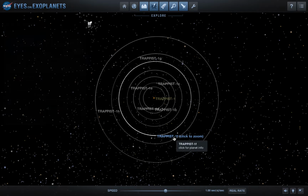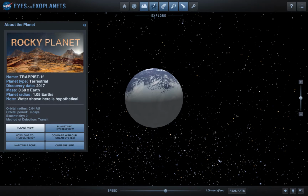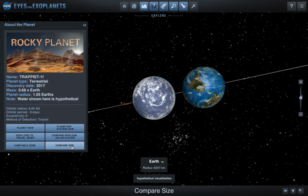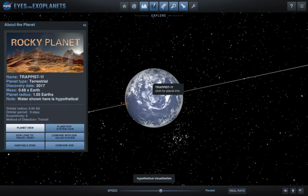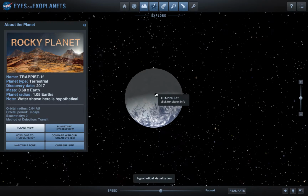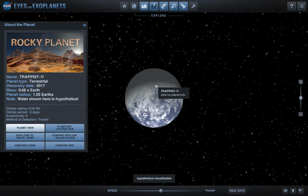Something interesting we can do with Eyes on Exoplanets is that we can zoom in on individual planets. And let's go visit the planet F. First of all, you can compare with the Earth, so you can compare the size, and you can see it's pretty much the same size as the Earth. Obviously, this is not what the real surface would look like. It's, again, an artist's view on this world, but this world is interesting because based on the mass that we have so far, it's not an exact measurement, but we think it might be an ocean world, a world completely of water.